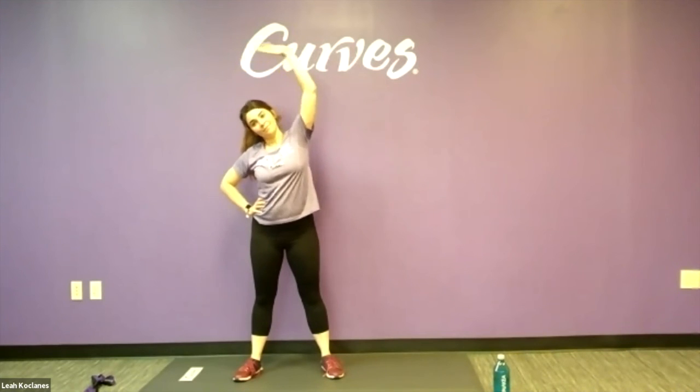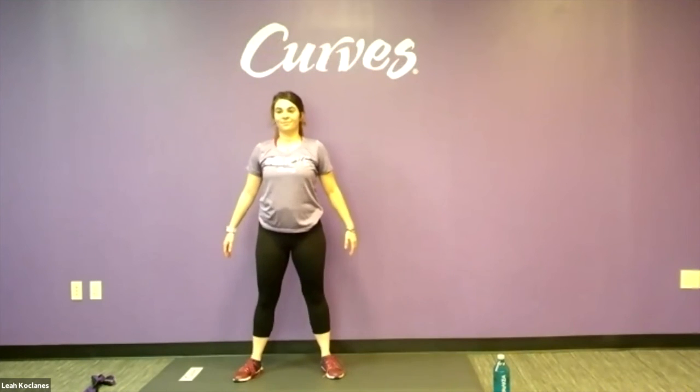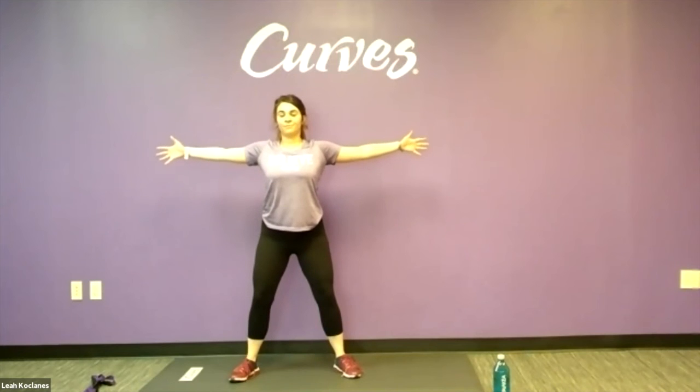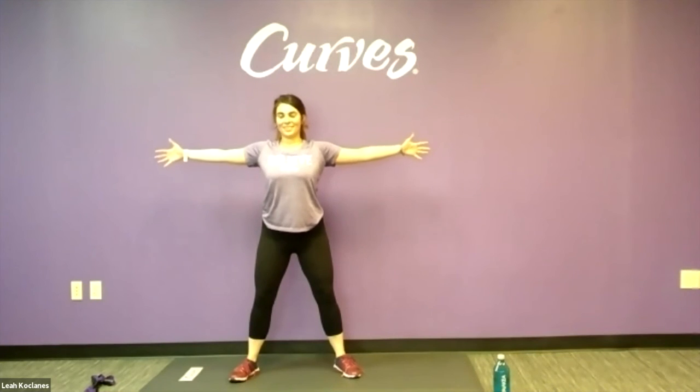Change stations now. Now let's do a chest stretch. So I want you to reach your arms out like you're trying to grab opposing walls. Really open up your pectoral muscles through your chest, your deltoids in your shoulders, and your biceps. You worked them all very hard today. Take a nice deep breath. Exhale, let those muscles relax.